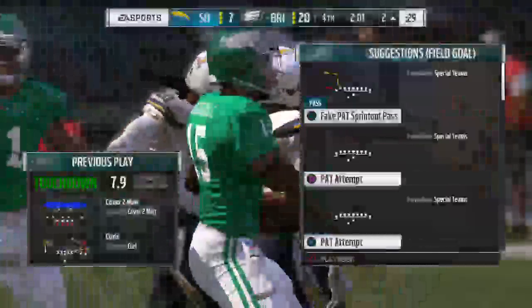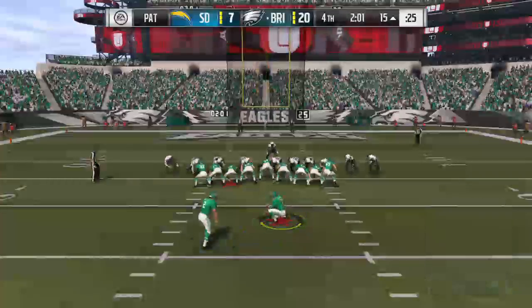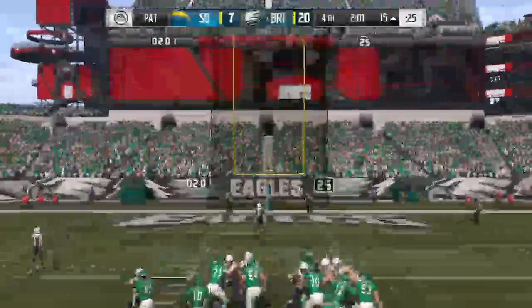Correct on both counts, because once he took off, let's face it, that should have been done in Big Sky country. Aren't any speed limits out there? And off he went. Glad I wasn't the one trying to chase him. And he knocks it through.